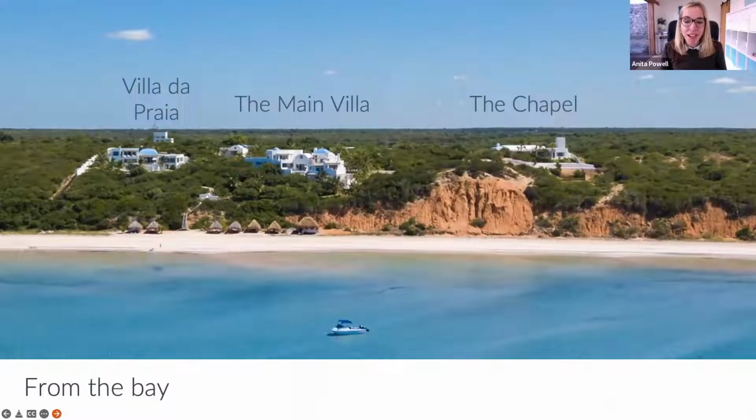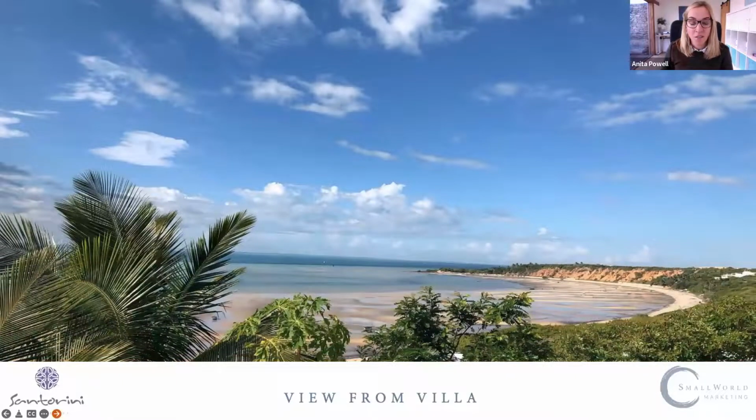So there are 3 elements to Santorini, Mozambique. We have the main villa in the middle that has 5 rooms. We then have our 2 exclusive views villas, the chapel, which has 2 rooms, and Villa de Praia, which has 3 rooms. And as you can see, they're located on this cliff, and they have the most beautiful view looking over the bay onto the Bazaruto Archipelago. And this is a photo I actually took with my phone when I was last there. So you can see it's just the most stunning location. And it's so lovely because it's on the mainland.